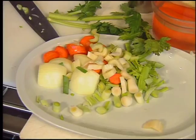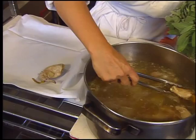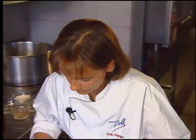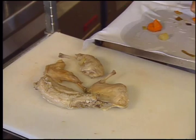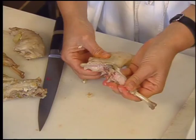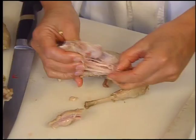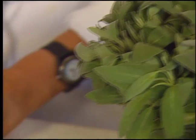The rabbit is cooked in the vegetable broth, and when it's finished, is left to cool in the same broth. What is essentially rabbit stock could be reduced and used in other ways. The chef removes the rabbit pieces and pulls the meat from the bone. The meat is placed in a tureen, then marinated with fresh sage leaves and crushed garlic.